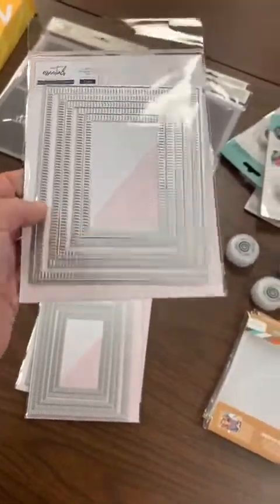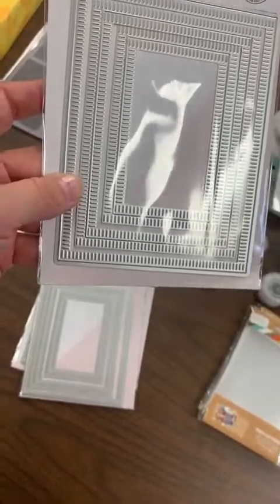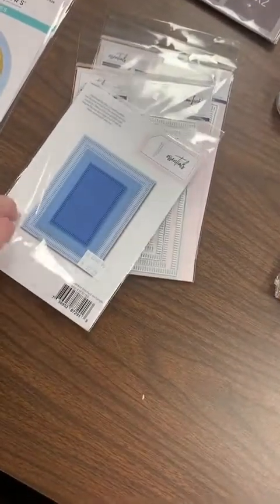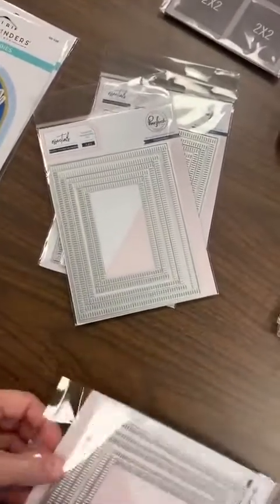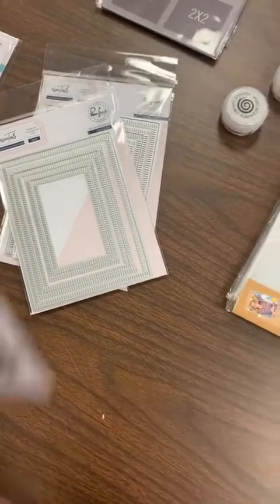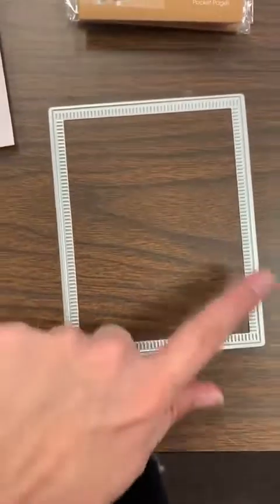All right, this here is a super cute fun die from Pink Fresh, and this one here is going to give you a blanket stitched little rectangle. So I'm going to open this up so you can see how this die is going to work for you, because sometimes I know from the packaging it can be a little confusing. All right, so when I pull it out, you've got a cut edge and then that blanket stitch. So it's going to cut out the rectangle that size with a blanket stitch right there.